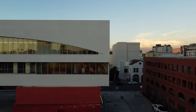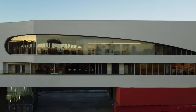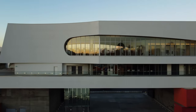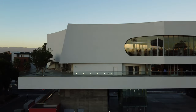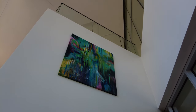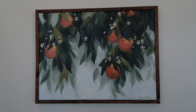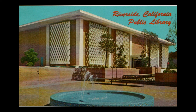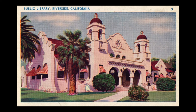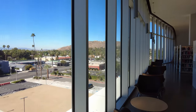The Riverside Main Library was my next stop. It has a covered public plaza ideal for city events. This is the third main library of the city of Riverside, which opened in 2021. Previously, there was the Mid-Century Modern Library, which opened in 1965, and the Carnegie Library from 1903. One thing I liked about how quiet the library was is it really makes editing the sound easy.